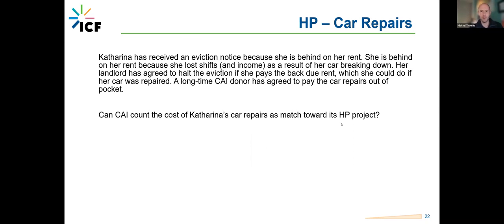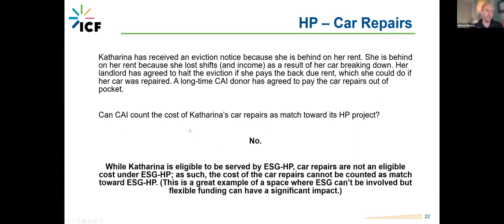All right, that's pretty good spread. So 29% saying yes, 57% no, and then 14% maybe. Let's see what the answer here is. The majority has it. The answer is, in fact, no on this one. So while Katharina is eligible to be served under homelessness prevention because she is currently facing eviction, car repairs are not an eligible cost. So as such, they can't be counted as match.